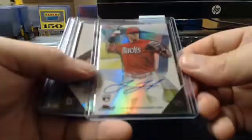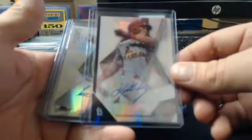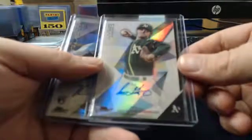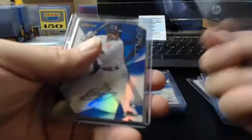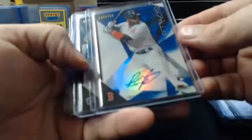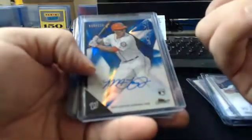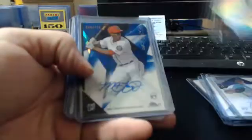For the D-backs, Jake Lamb. Colton Wong for the Cardinals. For the A's, Sonny Gray. Another one for the Detroit Tigers is Kyle Lobston. Okay, now we're getting to our numbered autos. First one, Rusney Castillo out of 150, Boston Red Sox.